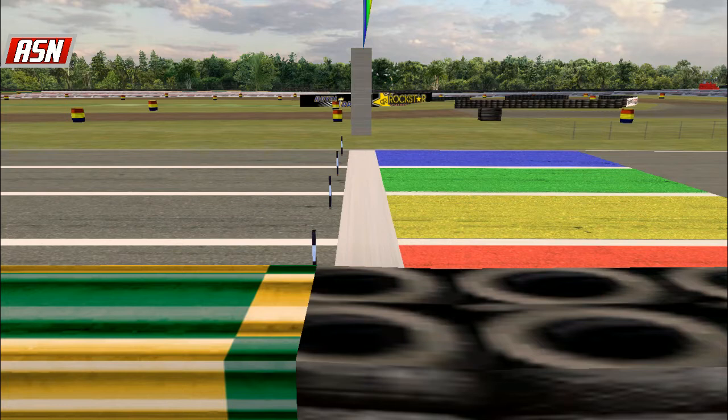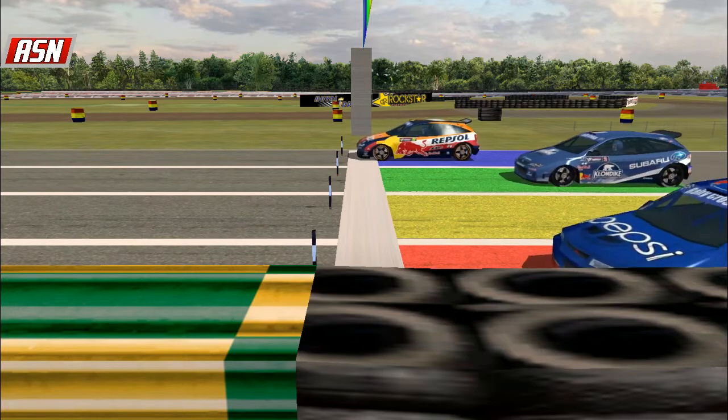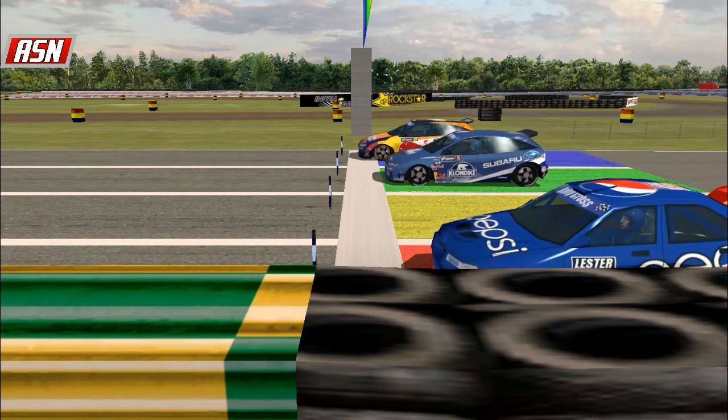The heat race is LCQ in the final, and you have to take each path once. The top 2 from the heats advance automatically, the top 2 from the LCQ advance automatically, and we are getting ready for the first of our 3 heats today.